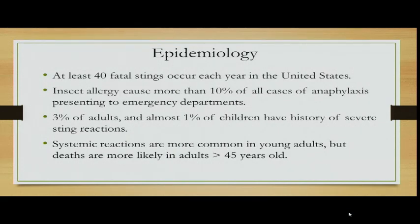At least 40 fatal stings occur each year in the United States, and insect allergy causes more than 10% of all cases of anaphylaxis that are treated in the emergency department. Systemic reactions are more common in adults, about 3%, and almost 1% of children have a history of severe sting reactions. Systemic reactions are more common in young adults, but deaths are more likely in adults more than 45 years of age, and this may be due to impaired compensation to these sudden physiologic changes.